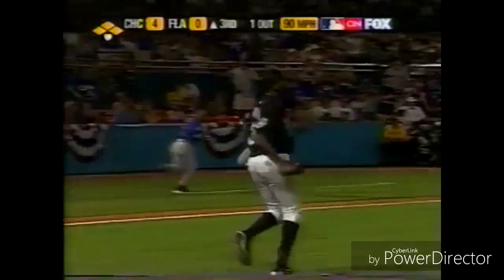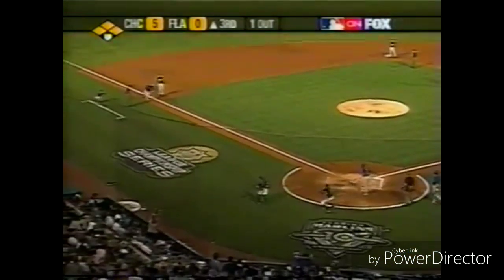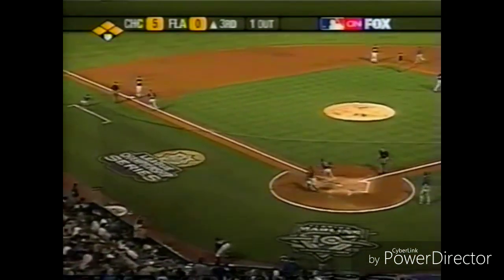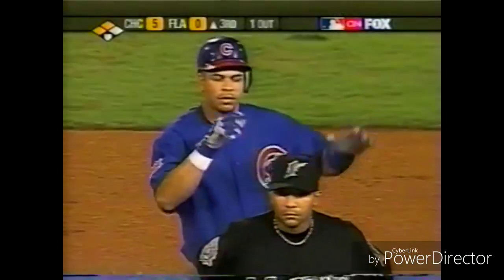Ground ball right side into right field, a base hit. They're going to wave around the runner. Here comes a throw to the plate. It is not in time. Gets away from Rodriguez. And on to second base with an RBI single goes Ramírez. He's knocked in all 5 Chicago runs tonight.